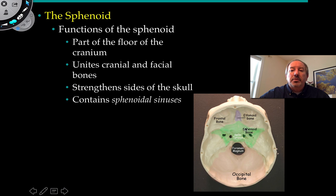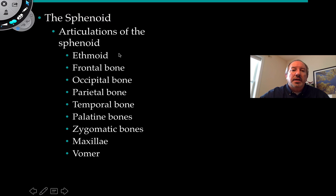The sphenoid bone creates part of the floor of the cranium, and it unites the cranial and facial bones. It's sort of the keystone of the whole skull, if you will. It really strengthens because it articulates with so many of the other bones, and it also contains sinuses as well. Take a look at this list of articulations. It's pretty much connected to all of these bones, and some of these are facial bones as well.